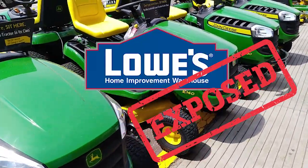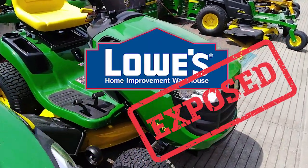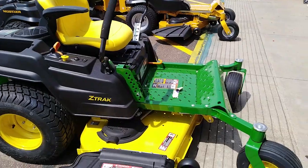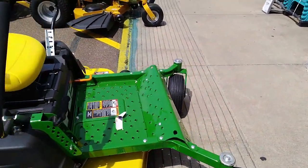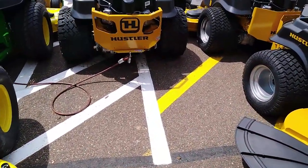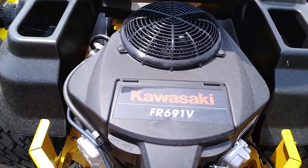Is all the riding lawnmowers that they have were Lowe's. Yeah, I like this. That wouldn't have a Craftsman. Yep. I like that.